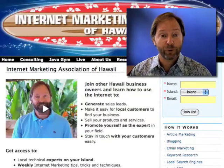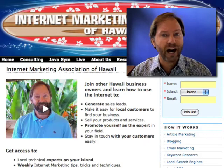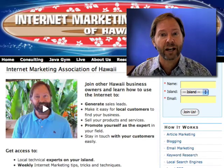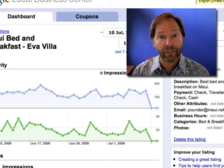In the previous video, I was showing you the value of local search, but I want to show you in terms of dollars what it means. I'm going to use an example of a bed and breakfast here on Maui that I'm taking a look at. Let's start by looking at the number of hits this particular bed and breakfast gets.